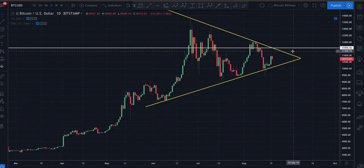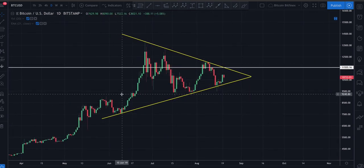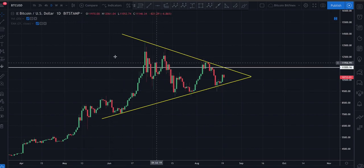And of course, I've been talking about this for a while as well. Looking at Bitstamp here, we can see the overall macro trend, this consolidation pattern that we've been in since the end of June, is basically a series of lower highs, higher lows, basically a symmetrical wedge. A symmetrical wedge has an equal opportunity to break to the upside or to the downside.